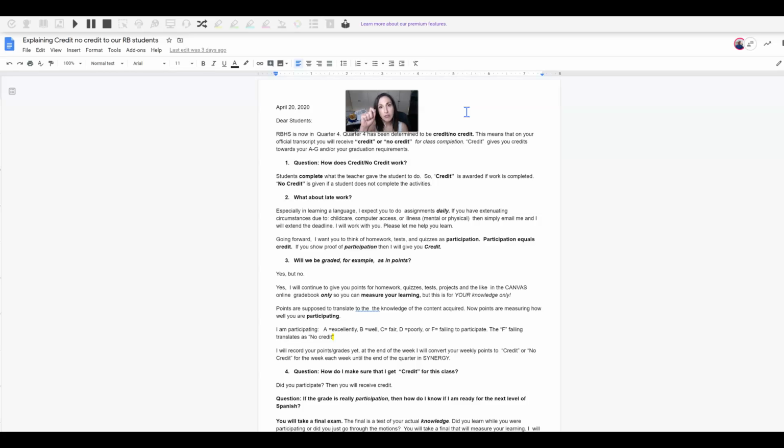And credit allows them to check the to-do list off. So if your child is wanting to get through their A through G requirements for admission to university, then all they have to do is make sure that they are participating, and I will upload a grade in Synergy that says credit, and they can check that off their to-do list for A through G requirements or for graduation requirements.